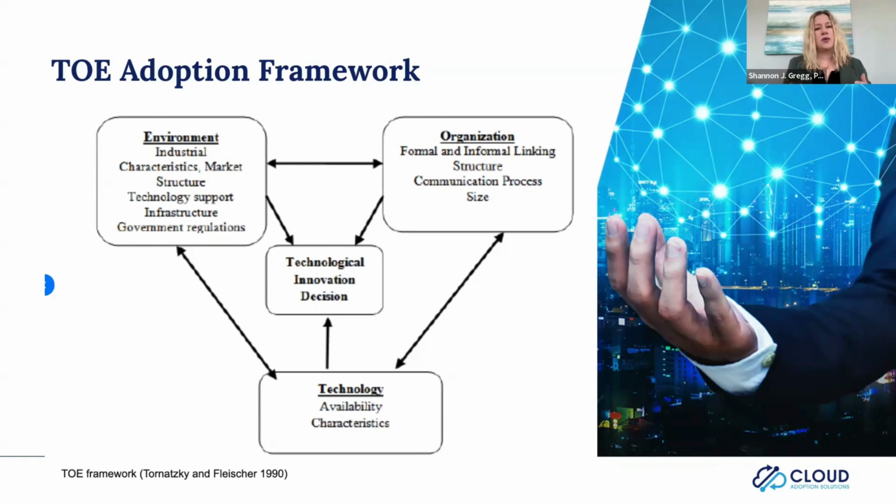So really considering the culture of the organization, whether you've had a lot of paper-based processes, what the tolerance is for AI, and how it can fit into your organization. That's what I want you to think about in the O of the TOE framework. And then finally, the environment.